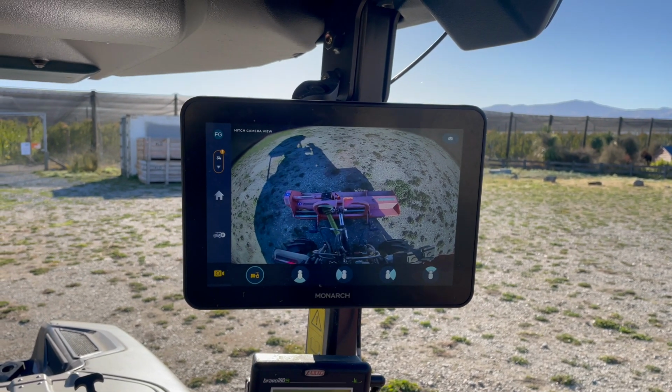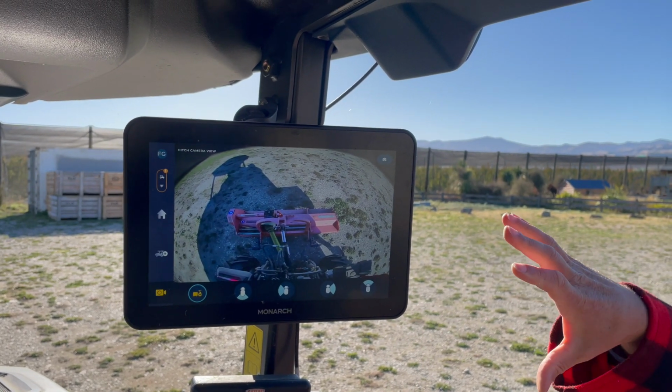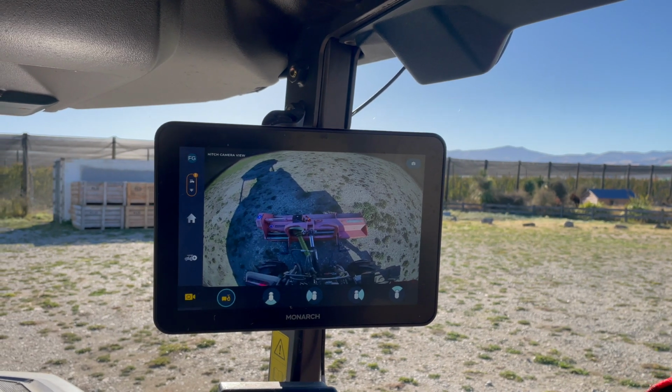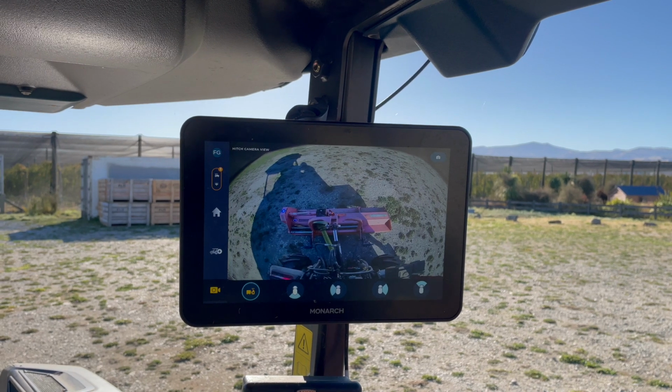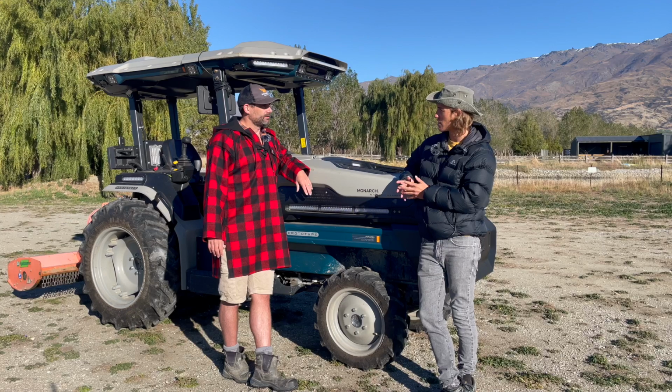You have basically a 360 view. These views can be viewed online as well. So when the tractor's running without a driver, you can see exactly what it's doing from the comfort of your office on your laptop. Yeah, and that's pretty much it. Apart from that, it's just a regular tractor. Do you have any other improvement?